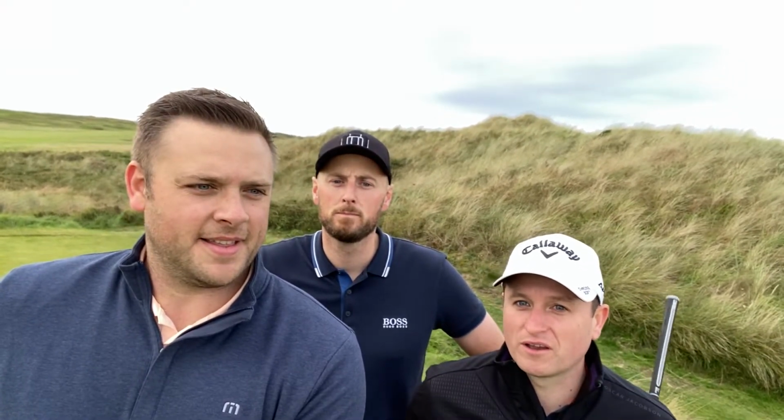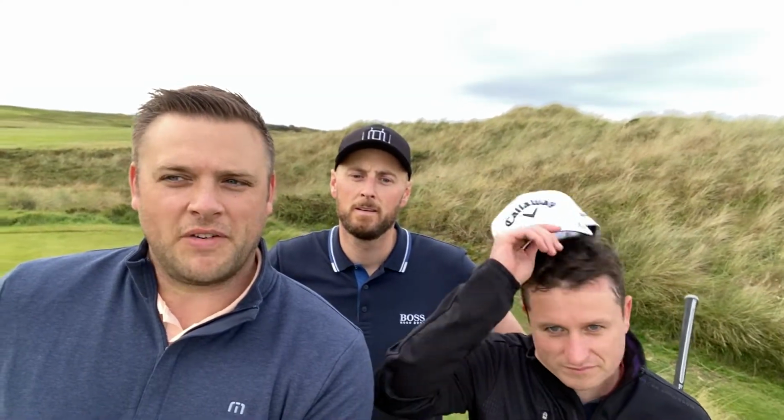So just got through nine holes. What do you reckon, boys? Good. Proper quirky, some fiddly holes to start with. And the end of the front nine opens up. It's a bit more of a modern sort of links. Yeah, wind's starting to get up a bit now as well, which is playing havoc to say the least. But yeah, very good nine holes. Very different from some of the links I've played in the past. What do you reckon, Scott?